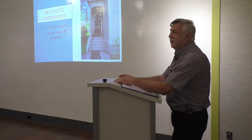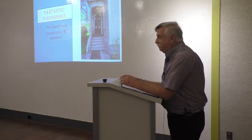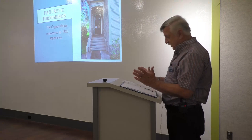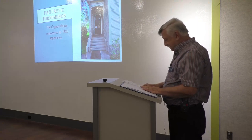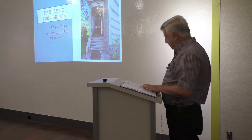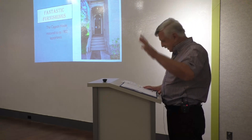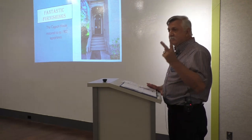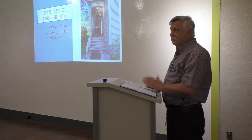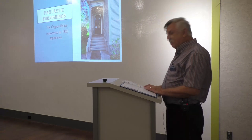Victorian homes at this time were meant to impress. They were great in size and had extensive ornamentation. There were two very distinct Victorian styles of architecture. There were others as well, but the first main two, the first was the Italian, which is what the Cappon house is. It was modeled after Italian country manors.